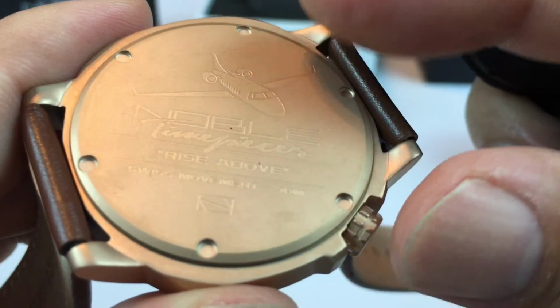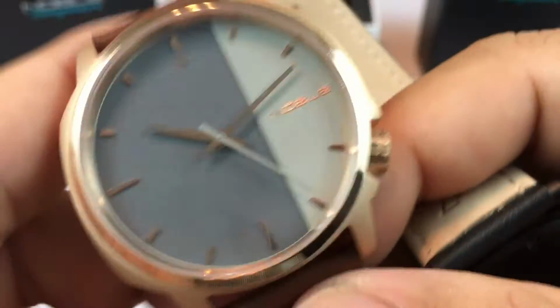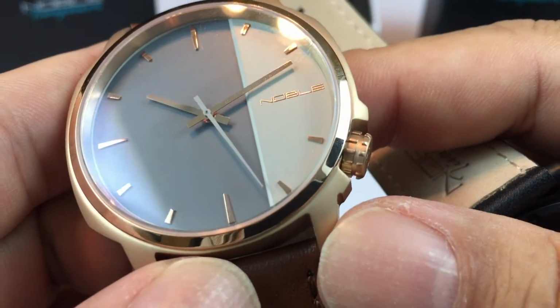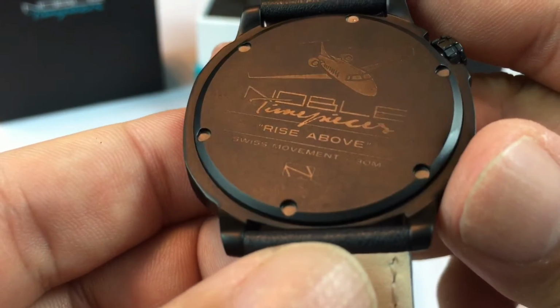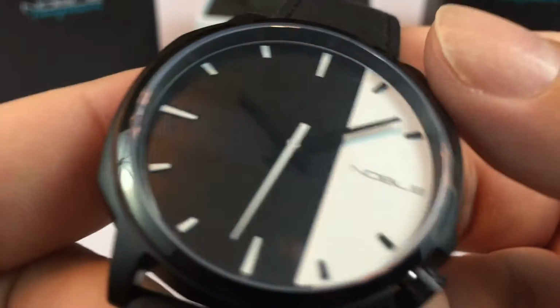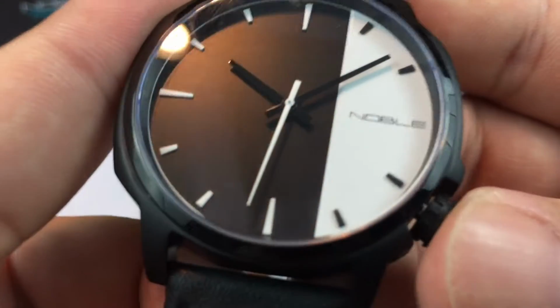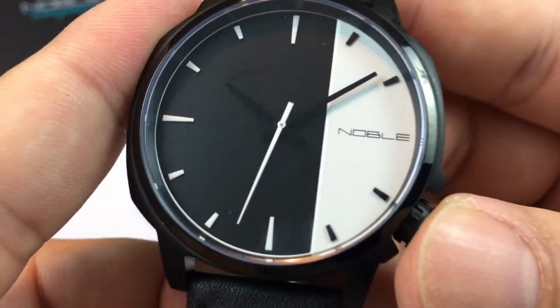It's going to be a Swiss Ronda 763 movement, so it's going to be a quartz movement. You can kind of guess that by the ticking of the second hand there. And the same here, a really subtle backside, like me, not like the Kardashians. And then on the front here, ticking second hand. Now, actually, this one isn't pushed in, so there we go.